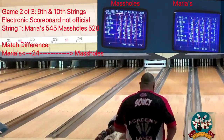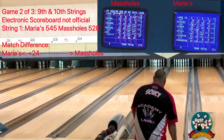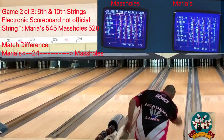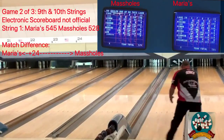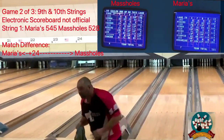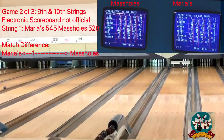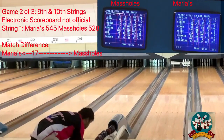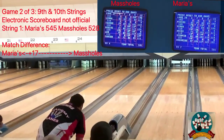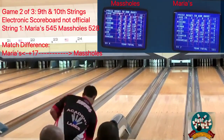Tough to match that 93. What did he have? 93 start? 88 in the first string for Matt. No, the first half for Winchell. Oh, Winchell, yeah. On the fill, he gets 7. The string is tied. The match is 17 for Maria Suggs. 111 for Matt Soucy. 88 and 111, two string total of 199. Through 2, Maria Suggs unofficially lead by 17.